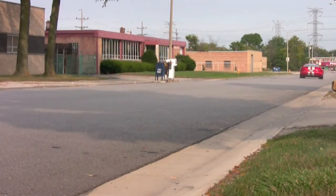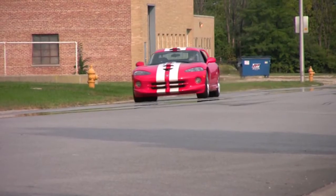We're going to give this baby a roll on here in 1st gear because I don't want to launch it too much, but this is what a supercharged Viper feels like. Wow! That's crazy! I could go to 2nd gear right now, which I probably will, and watch this kind of thrust. This is crazy. Hooks up and goes.